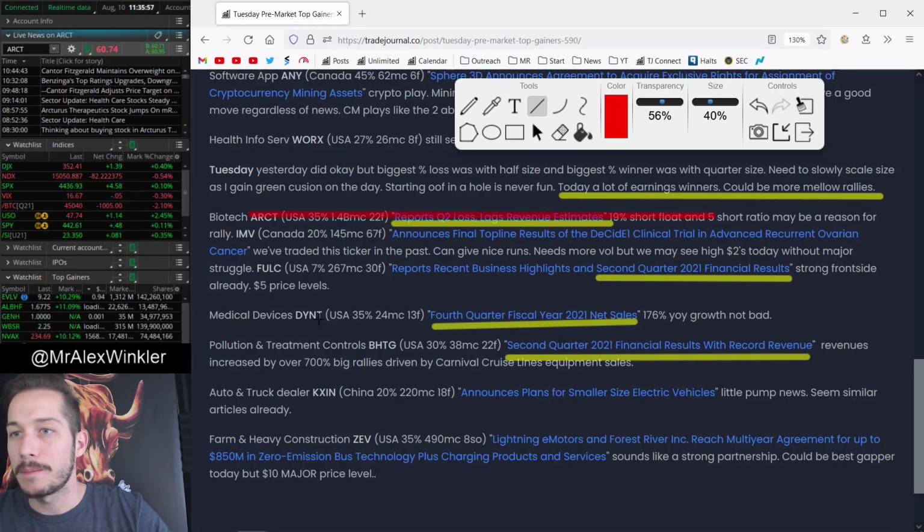We had, I think the next ticker was DYNT. FULC came a little bit later. So let's talk about this one, DYNT. Nice 13 million float here.